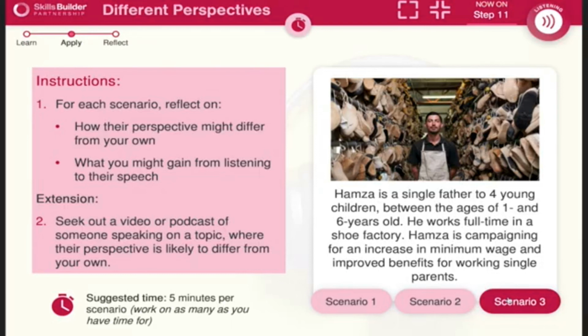If you want to do an extension task, what I'd like you to do is to find a video or a podcast of someone talking on a topic, and I would really like you to seek out someone that doesn't agree with you. Okay, now this might be quite challenging and it might be quite unpleasant listening, but find someone that's talking about something that you wouldn't necessarily agree with. And I want you to just listen to their opinion, okay? And I want you to think, why is their perspective different? And is there anything you can learn from them?